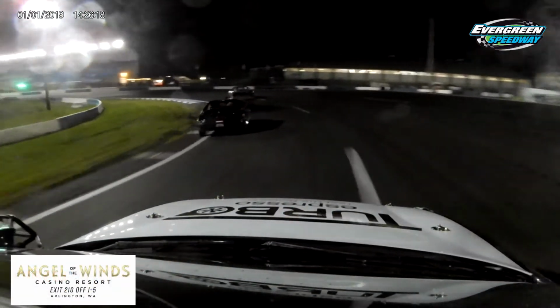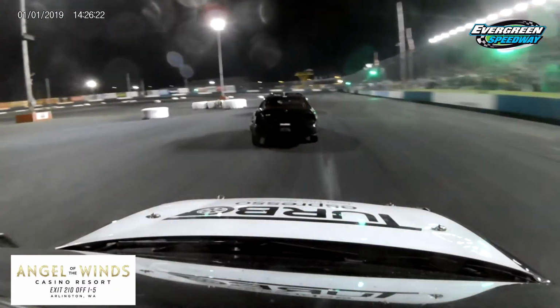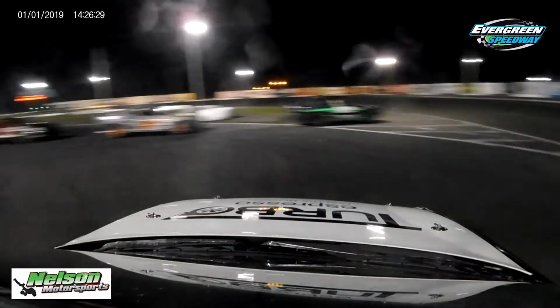We'll see them battle right here, coming around the last corner, beating and banging it, going across the line. And wow, that is close. I think it might be Christian Miller. We'll jump up to top three right here.